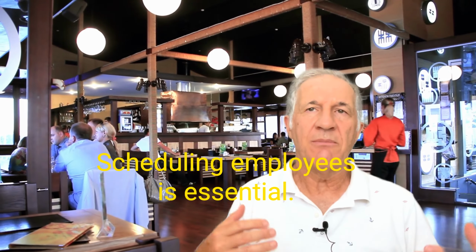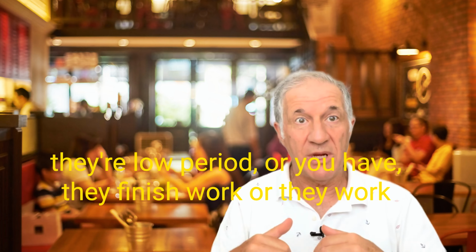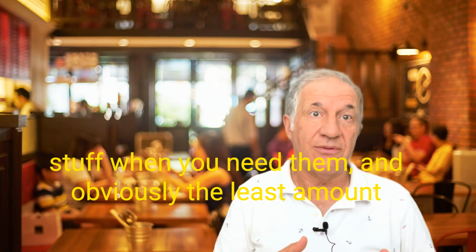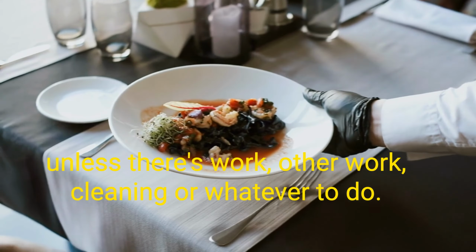Firstly, rostering your staff correctly. Scheduling employees is essential. Analysing your sales data, or your highs and your lows. So you obviously have more employees when it's high. Do a graph, you draw a line across. You have more employees, and obviously they have breaks when it's a low period, or they finish work, or they work split shifts, a way to make sure that you've got the maximum staff when you need them, and obviously the least amount when you don't need them. You're saving money rather than sit around doing nothing, unless there's other work, cleaning or whatever to do.